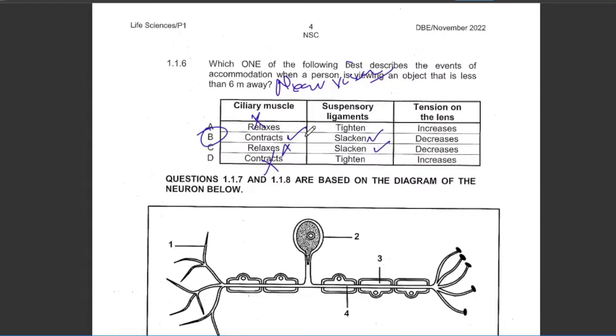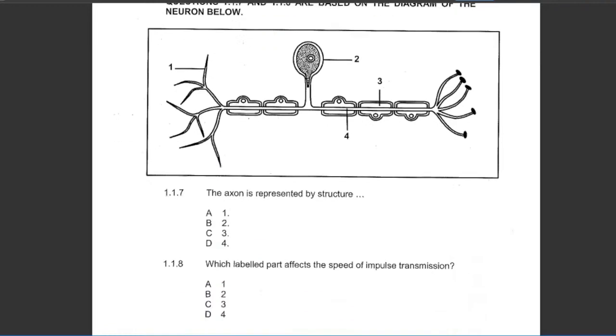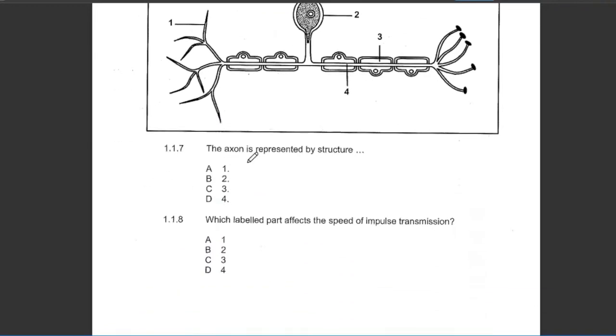They're saying that the axon, so this is a sensory neuron. The axon is represented by the structure. The axon means the part of the neuron which takes impulse away from the cell body. So if this is the cell body, this is what you call the axon. So the answer is going to be number four. So number four, you get 2 marks there again.